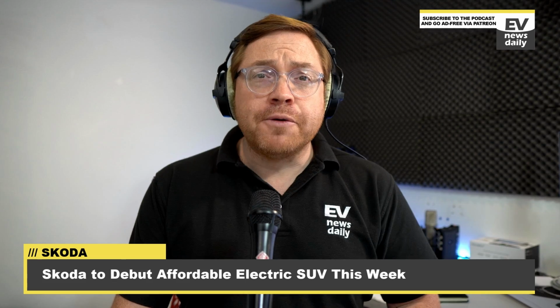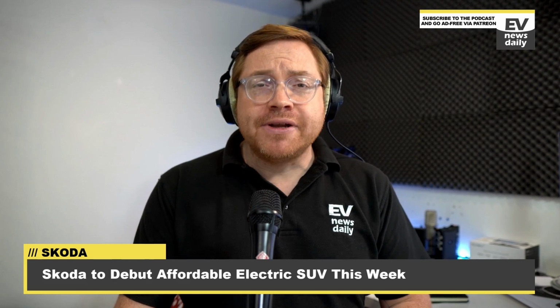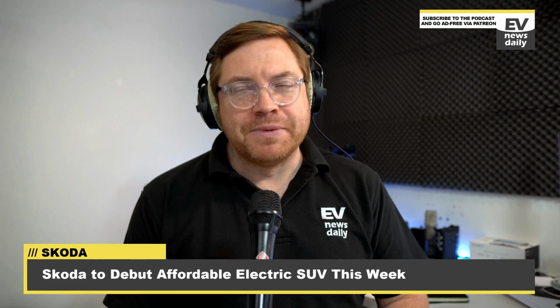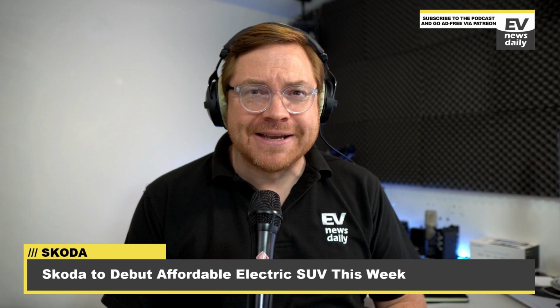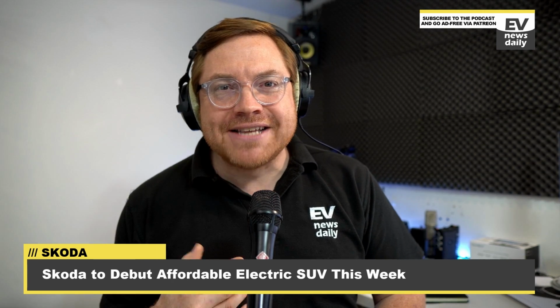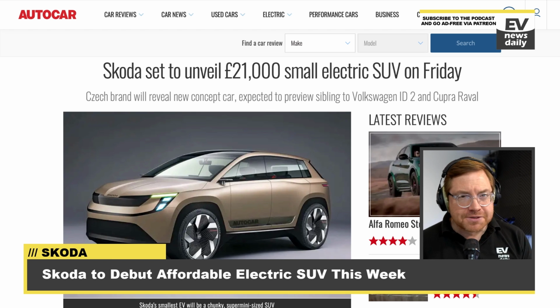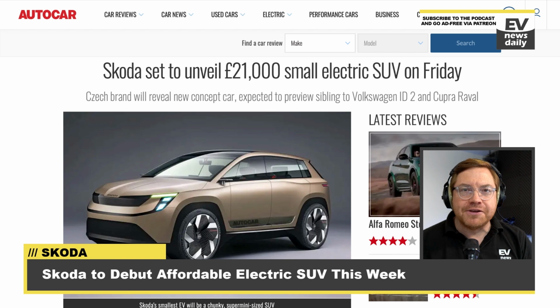Next, we'll talk about a new affordable EV from Skoda. They're gearing up to reveal an entry-level small SUV, they say. That just means a slightly taller, small car, doesn't it? These days, it's not really an SUV. In what I think is an SUV, starting price of £21,000, aligning it with the upcoming Cupra Ravel and the ID.2. So Autocar magazine here in the UK have got a mock-up of what that could look like. I'll show that on screen for our YouTube viewers.